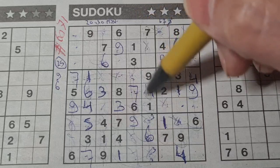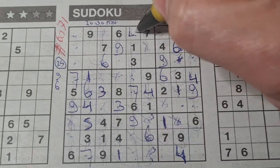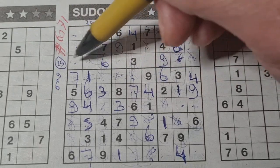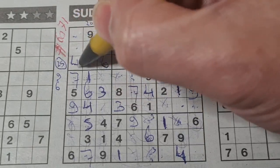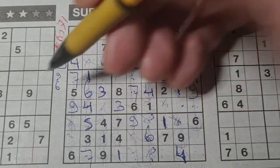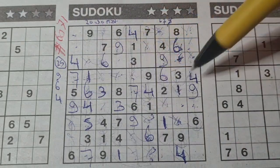4 in this column, 4 in that column. So the column between the middle column, the only place left for the 4 should be there. 4 in the first row, 4 in the second row. So the third row, the only 2 places left for the 4 should be here or there. We see a 4 in the second column, so no 4 there, 4 should be there. And all the 4s are used. I can see. This is number 3, number 4. Alright, still cannot continue with the 7.